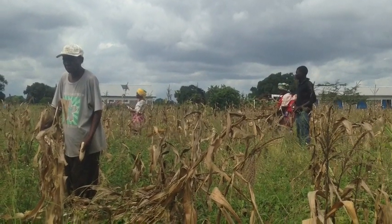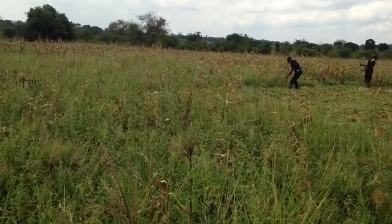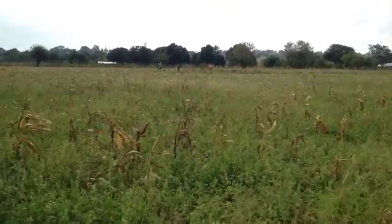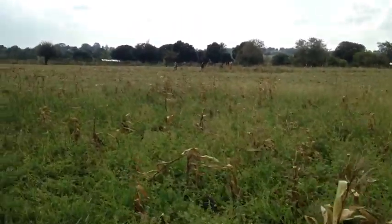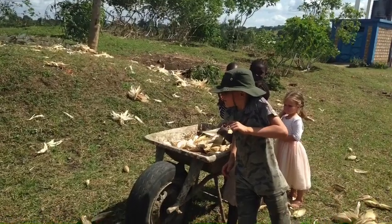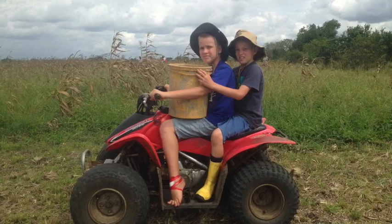So the maize is all harvested by hand, and then once it's been harvested, the undergrowth is all cut down by hand. And it was the work of the children to carry all the maize that had been picked and place it into the main mission building.